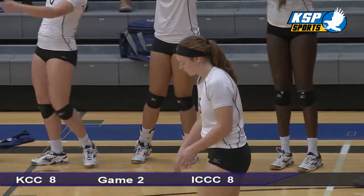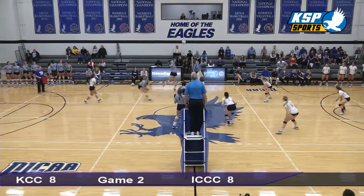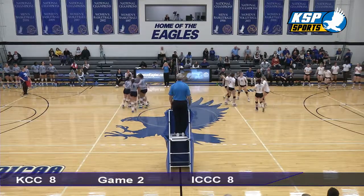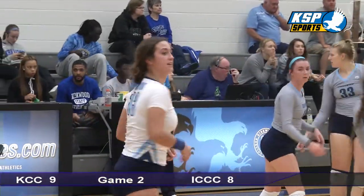Number 15 with the serve, Hannah Promise. She is a freshman this year, and she's 5'8". She's from Jefferson, Iowa. Serving for the Eagles. And it looks like she's going to be able to serve again for the Eagles. And Eagles taking the lead now by 1 point, 9-8.